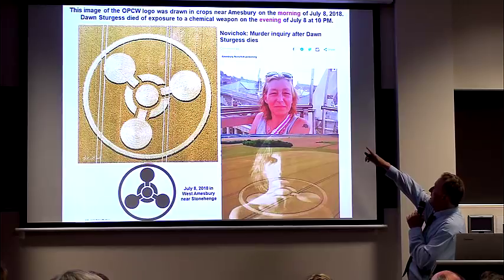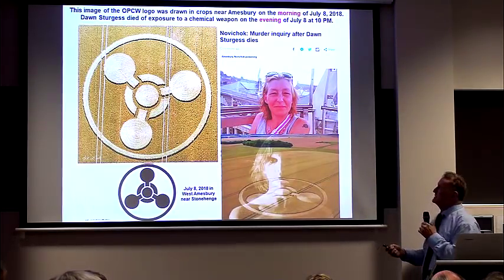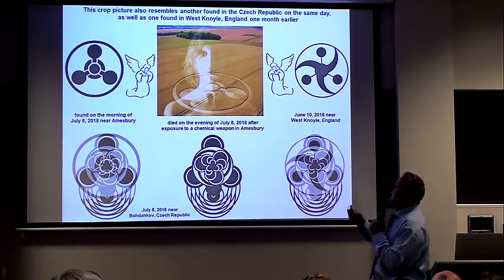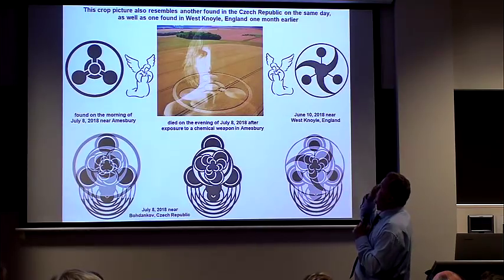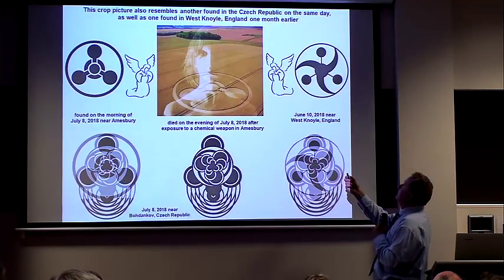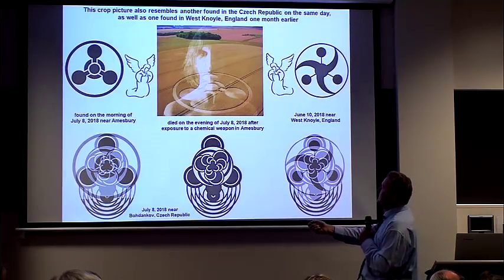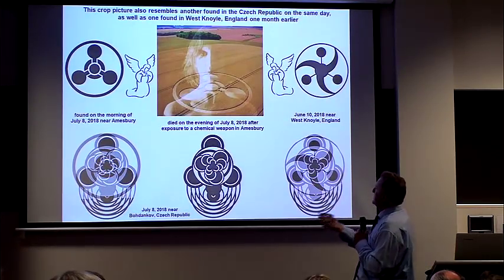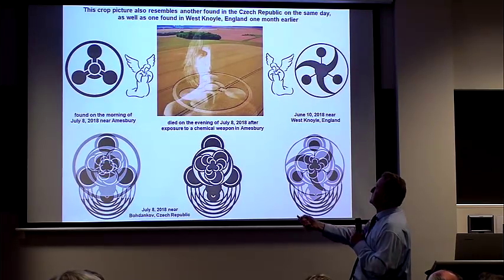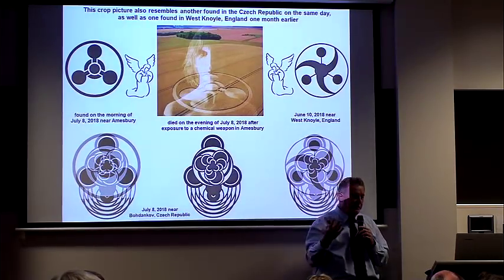And here's Dawn, and here's someone made an image of her spirit coming up over it. The second interesting thing is, it looks just like the UFO one I showed earlier. Here she is. I put little angels, sort of an angelic thing. It looks like several other crop pictures. This was in England, another one earlier, very similar, about a month earlier. And this is the one in Czechoslovakia I just showed you. And when you superimpose them, they're clearly made by the same artist. So, for example, if you superimpose this and this, that one and that one, they're made on the same day, one in Czechoslovakia and one in England.